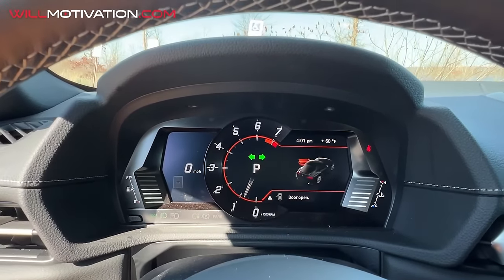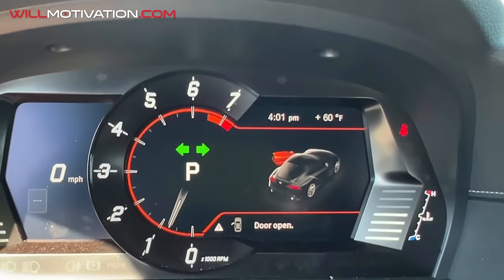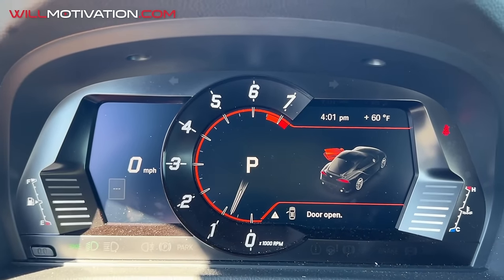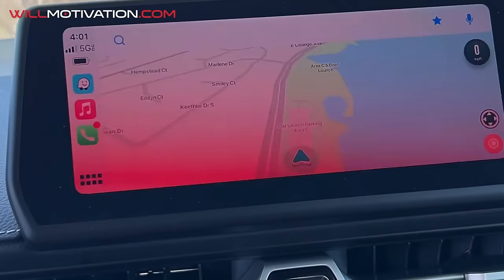That's like, all right, they could have did a lot better right there. Look at the little car that shows up in that space. That's the only thing that they use that space for. You can have so many other cool things in that space, but they choose to just show that, and that's it. Screen is plenty big.